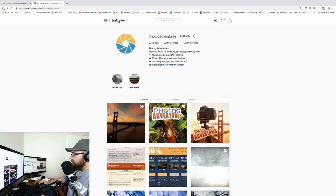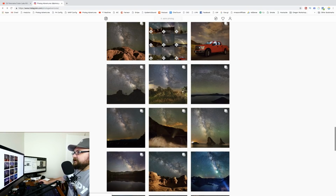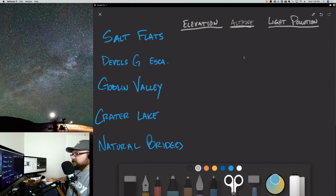So, Rob, going with Photog Adventures, I need you to write down the information based on what I posted. You'll scroll down and you'll see all these images. For instance, here towards the end, Natural Bridges. And you'll see in the post, Bortle Class 1. So give me those numbers, Rob. Hook me up with those and I will do the other information. We're going to do this search together.